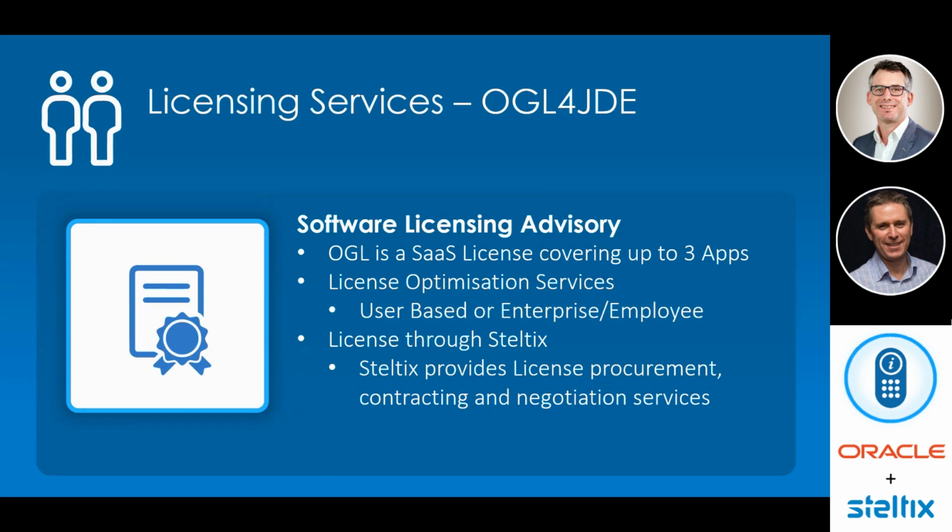There are some common pairings that we see out there with JDE with customers. So for example, Salesforce and JDE. It gives you the ability to have training content that spans applications and spans business processes. And that's a key feature for organizations wanting to adopt this as their enterprise-wide training and digital adoption platform. We help organizations optimize their licensing for OGL. We spoke about the different metrics that we can use. We help with the whole procurement process.